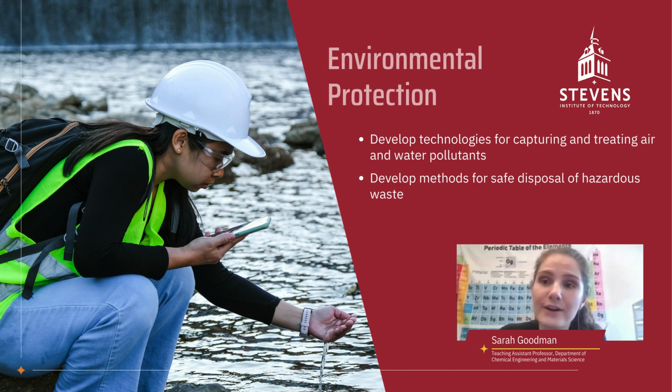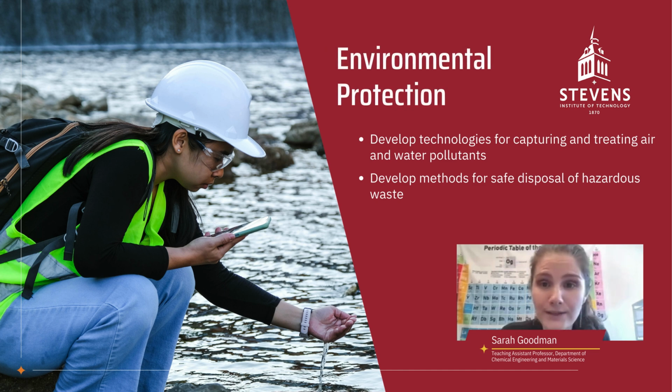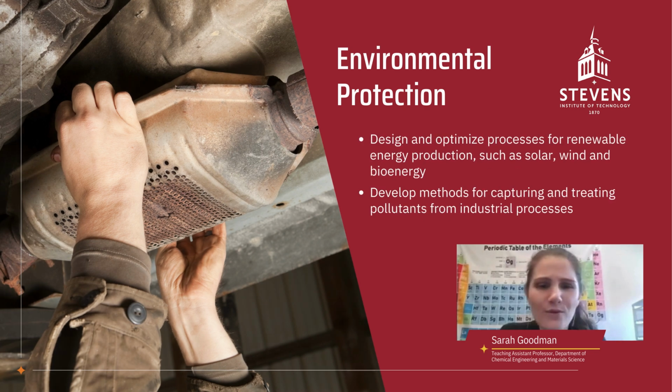Environmental protection is another area where it's really important to have chemical engineers involved because chemical engineers figure out the technologies for capturing and treating air and water pollutants, which are often products of industrial processes. And one example of chemical engineering in action in terms of environmental protection is the catalytic converter in your car, which is shown here in this image. The catalytic converter takes the harmful pollutants from your car and converts those into less toxic gases before releasing them as exhaust. And this is a mini chemical reactor in your car that's working to make the environment safer, and it's enabled by chemical engineering.